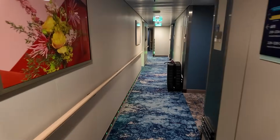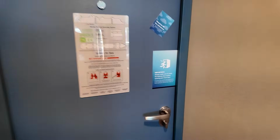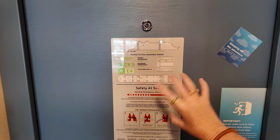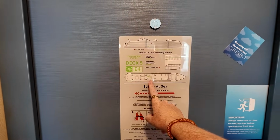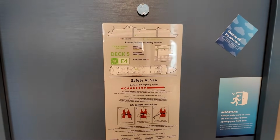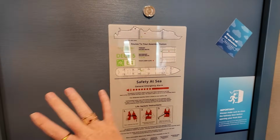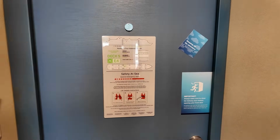So let's take a look around it real quick, a little speedy tour. You walk in from your door here, which does have a deadbolt as well as a peephole. There is this map, very important, with your routes to your assembly station, which you will need to head to when you get on board to go ahead and check in. It's just so you know where it is in case of an emergency. It's also where you'll get your life jacket. We're gonna head there next. That is the first must do on any cruise, is to do your muster.